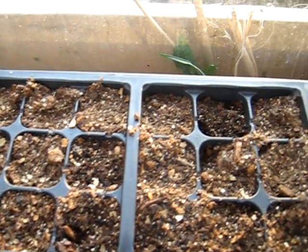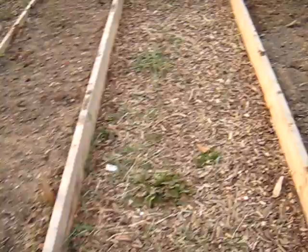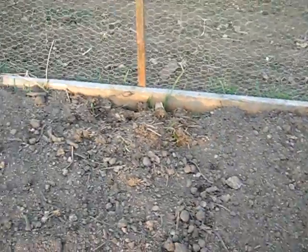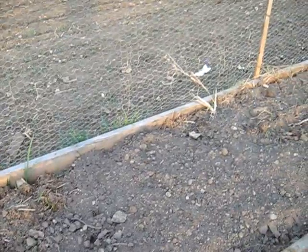The other side is parsley and it's not up yet. It takes a little longer to sprout. Been working on the raised beds. We've got most of them topped up with soil. This one still needs a little bit more, but it won't be planted until probably near the end of May. We'll be putting the cucumbers and the green beans in here.